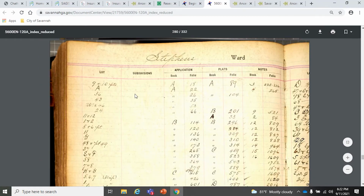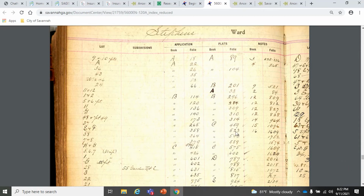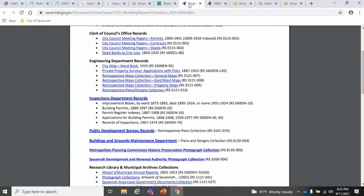Ta-da, here we go. So what you do is you find the lot over here and it'll have a corresponding application and plat number. So let's see. Aha, so we have E and F, lots E and F. That's what we're looking for. They correspond to application number 358 and plat number 523. So what I did is I went and I will pull those records and we'll see what they have to say. Before we do that, let's see what else we have on our checklist.